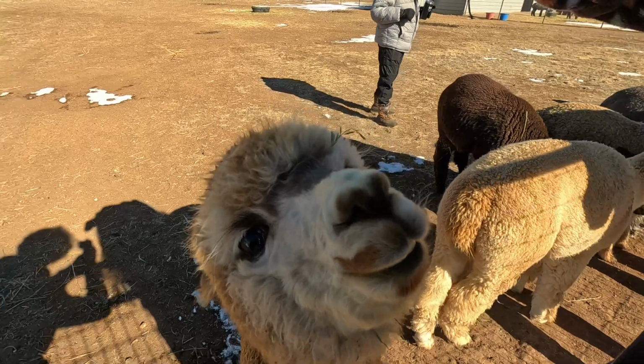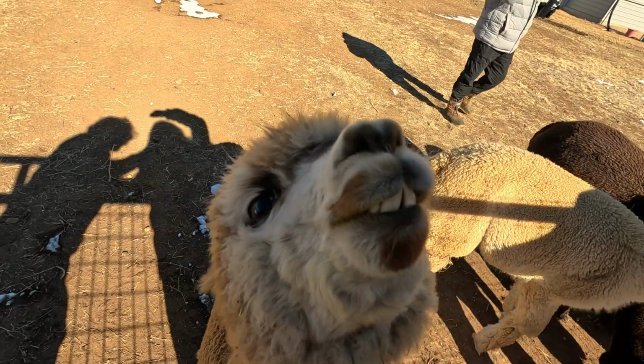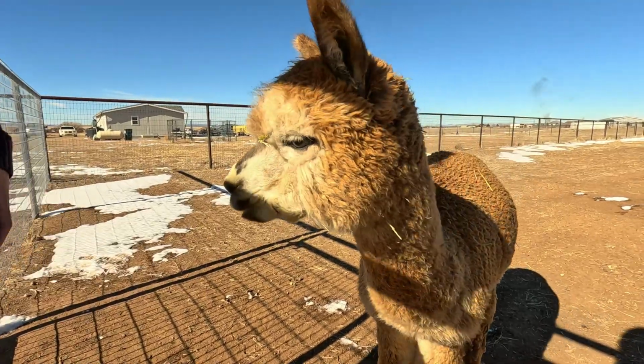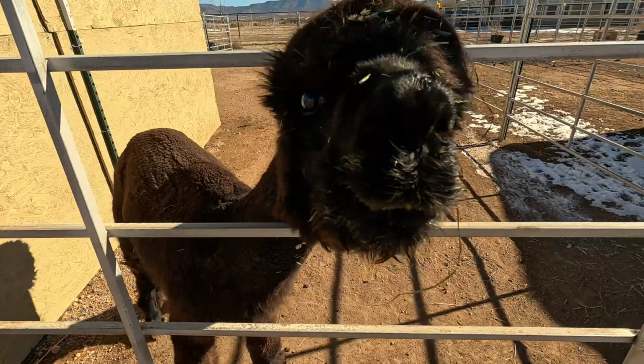And you can do this for just $13.50 if you have a Groupon. If not, it's $20, which is ridiculously cheap for an hour tour. And then you get to chill around and walk around and feed them at your own pace.